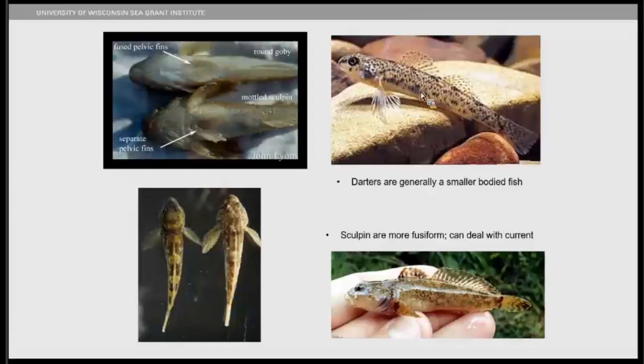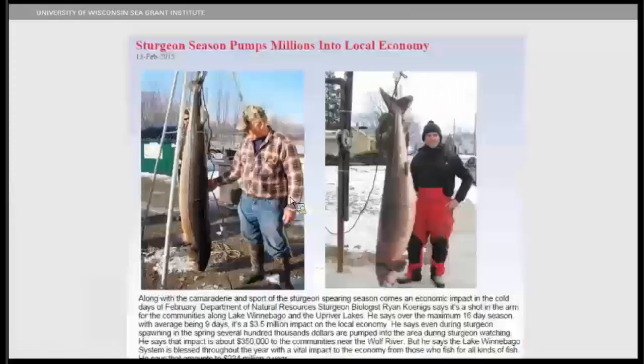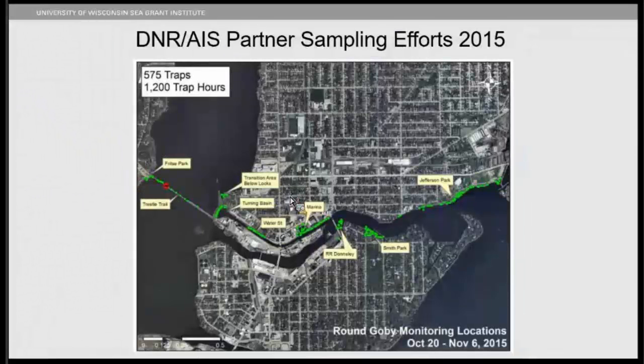They're native to larger bodies of water in Eastern Europe and Western Asia. So outside of Lake Michigan, they're in some of our tributaries up to the first barrier, but they were recently discovered just below the Neenah and Menasha dams, and so they're knocking on the door of Lake Winnebago, which really concerns us. And if you like sturgeon, it should concern you because gobies are known predators of sturgeon eggs.